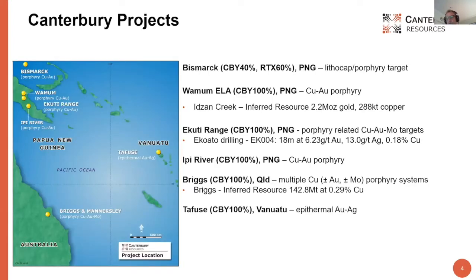So Canterbury was formed in 2012, 2013, and it listed on the Australian Stock Exchange in early 2019. Its focus is copper gold, mainly porphyry copper gold in the Southwest Pacific. We've got half a dozen projects on that map there.